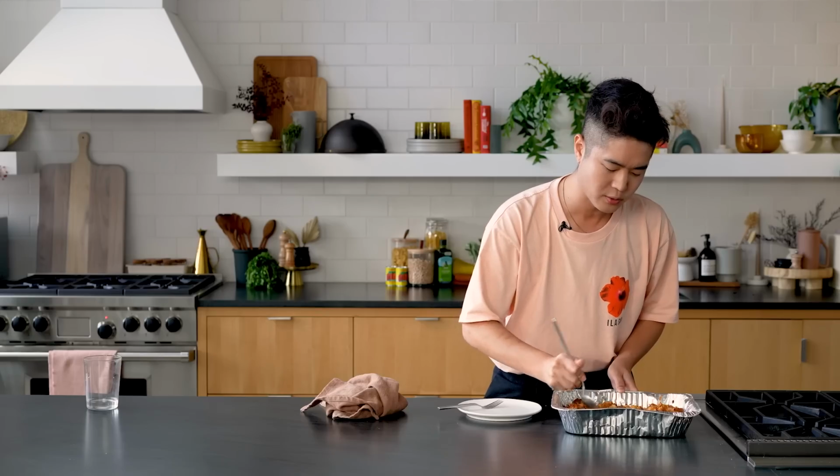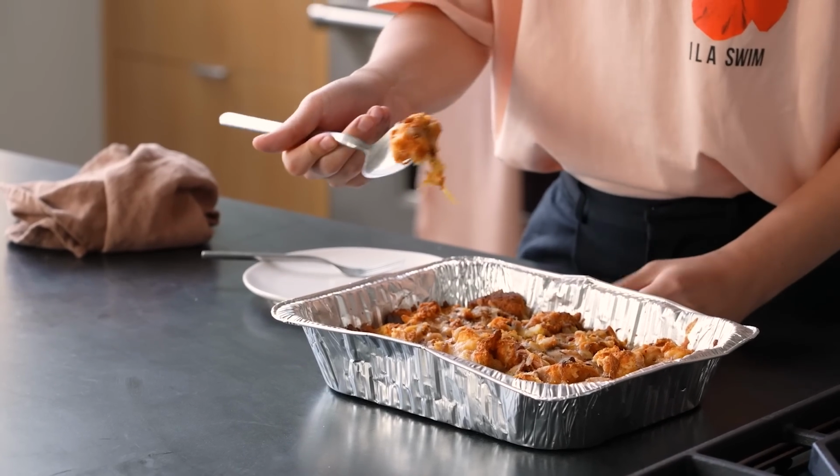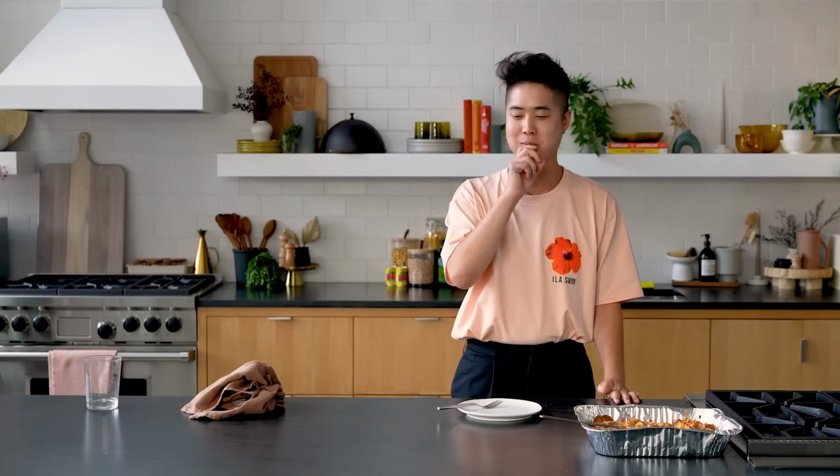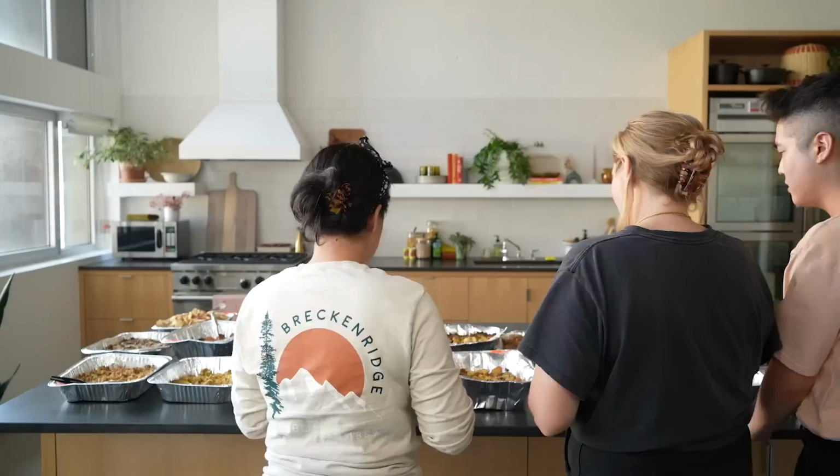You do kind of need to serve it warm. See how the cheese is sort of hardened now? It's still gonna taste really good, but I personally just like this texture. I like that this is a little softer than the top, which is crispy and cheesy. I feel weird talking about my own, but I'll let other people say stuff.